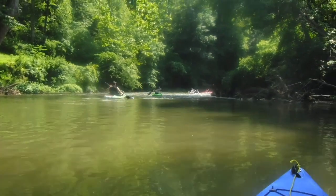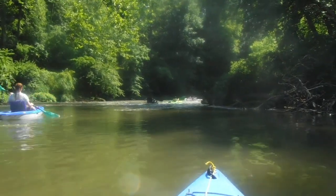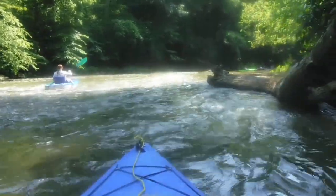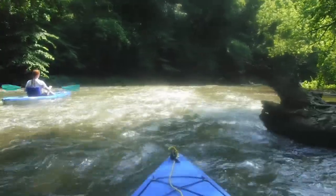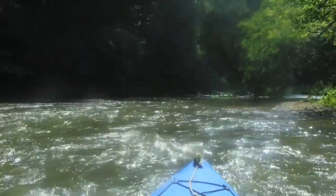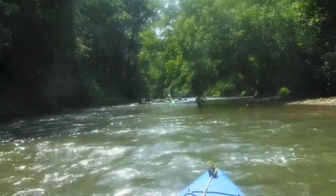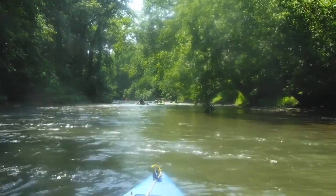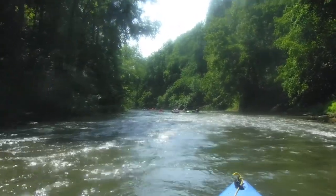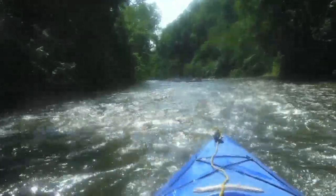All right, we're coming down here to our next rapid. You can hear it from here. Got some people going through it already. Try and get away from this wood. Boy, it wanted to put us right in that log. And as the current's pushing us around, we're hanging here in the middle, heading back downstream. Here's some more little rapids. All right, there's some rocks in here we got to watch out for.